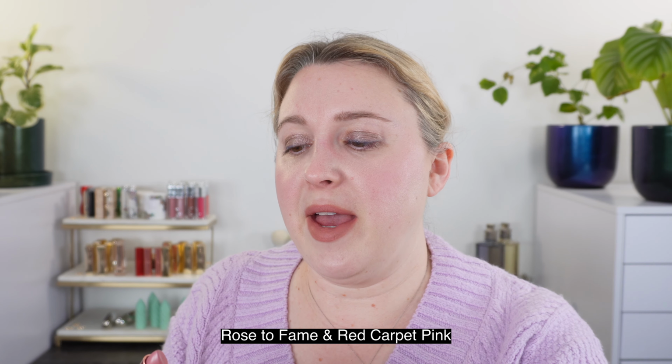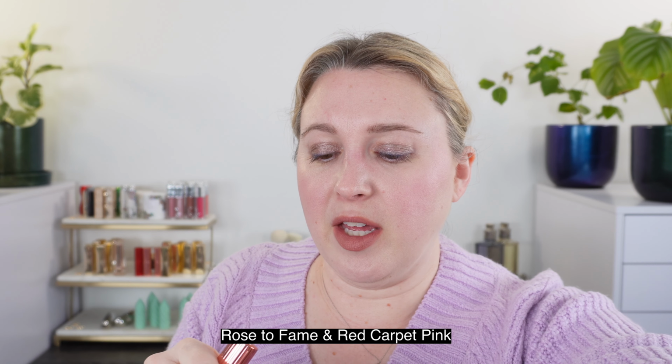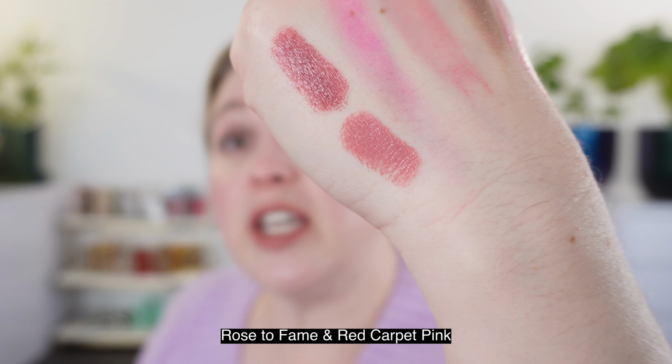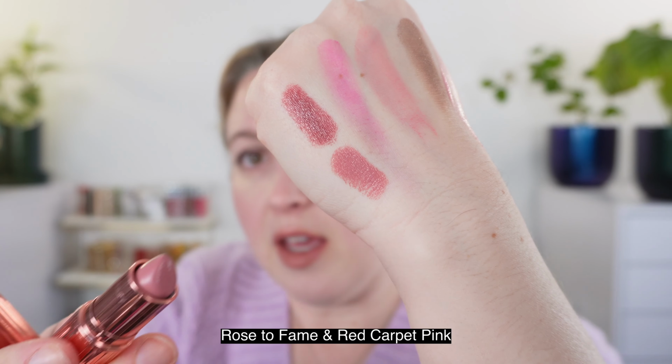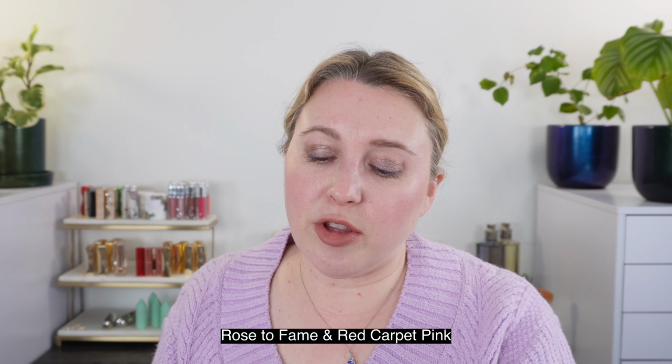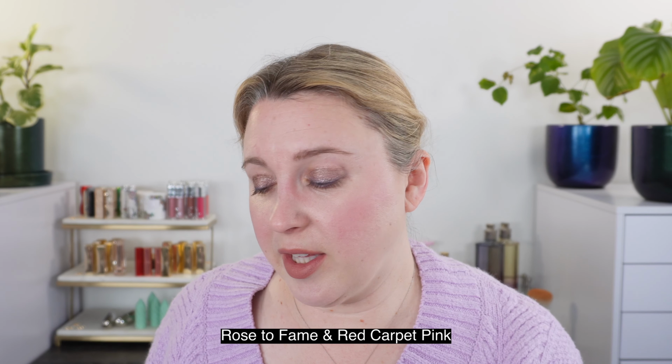Now, I also have one of the mattes. I think it's a really nice matte formula, but I do, in general, prefer satin lipsticks. So this is the red carpet pink. Sorry, not the 90s pink. So we have the Rose to Fame and the red carpet pink. These are the 2 that I use the most, and I really like them.